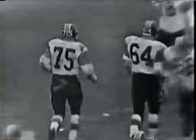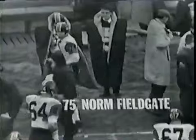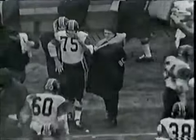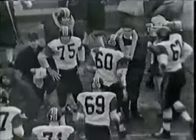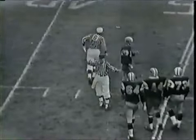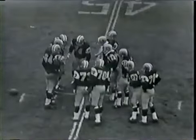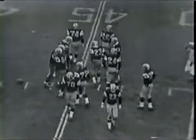Hal Patterson grabbing that throw from Bernie Filoni. It went loose to number 75, Norm Fieldgate. Very alertly recovered for the BC Lions. Well, that was a case of Filoni having to get back in this ball game, opening the thing up. 2 fine receptions. That ball's a little slippery, and this type of thing can happen. Alert play by Norm Fieldgate.